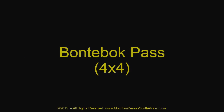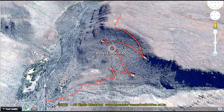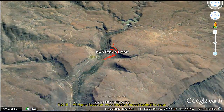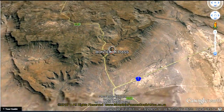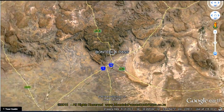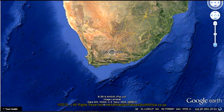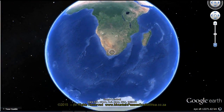The Bontebok Pass is a short but steep gravel pass that lies on private property at the farm Tierfontein near Beaufort West, but it can be accessed by guests staying at the Korkatsara bush camp. This pass is for experienced off-road motorcyclists and 4x4 vehicles with low range.